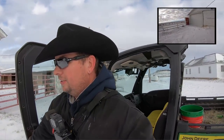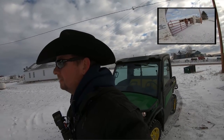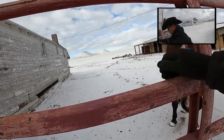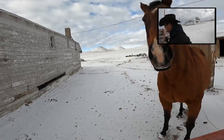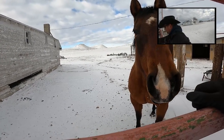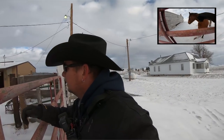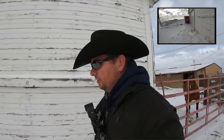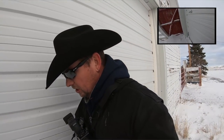Here come the horses, or at least one of them. This is Bria. Hey Bria, how you doing? How you doing, kiddo? Hi. Where's Hyro? Huh? Where's your buddy? She probably wants food. Maybe we'll give her a little snack this morning. Okay. We're gonna duck in here. This is another barn across the road.